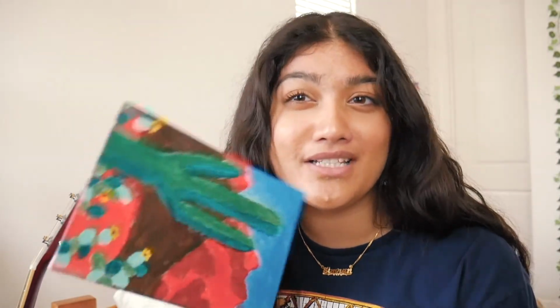So now that I have all of the tape, I just used washi tape because I did this in my dorm room and it was fine, and it's really safe for the walls, I feel like. I'm going to put everything up. Cool.